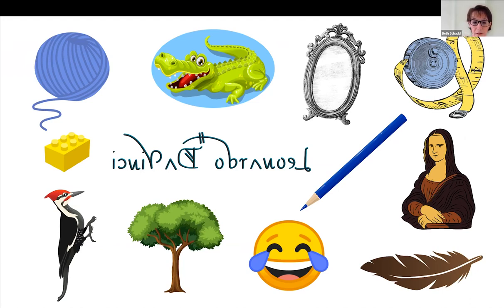Now we're going to go in the middle and we have a brick, what we call bricks, or a Lego or a building block. And then we have a name written backwards, which is Leonardo da Vinci. Next to that, we have a colored pencil or just a pencil. And then we have the Mona Lisa, or it's a lady, a famous painting, or even just a person.